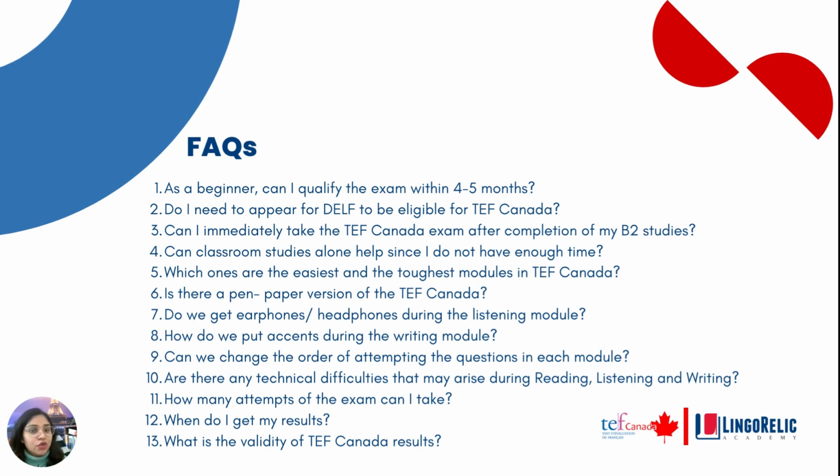You do not have any control over the questions. You do not have the right to go back to the questions that you've not attempted. And so you should be very cautious while you are already at it. So you should not wait for going back to those questions because it's not possible. Once the timer ends, the listening module is over.